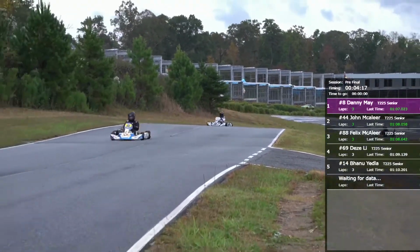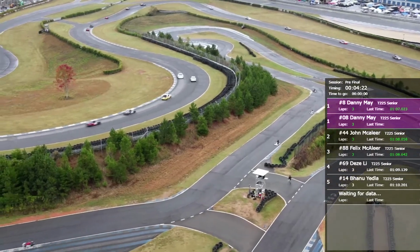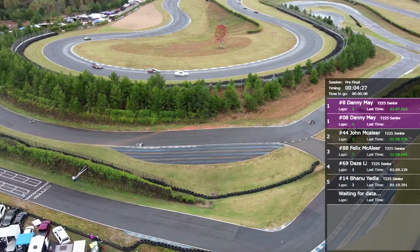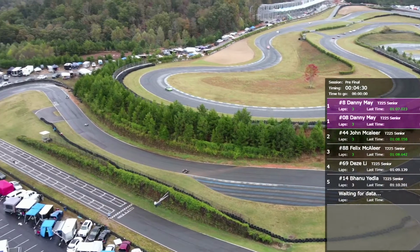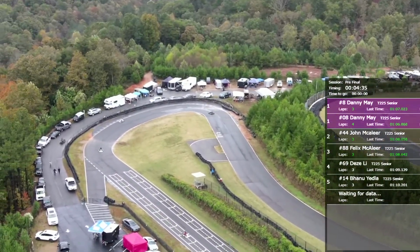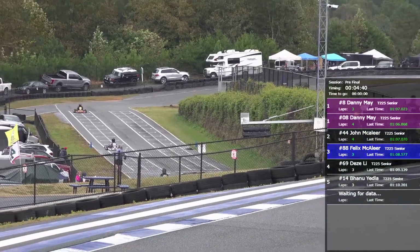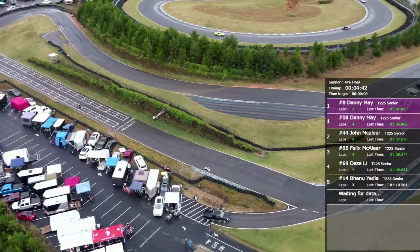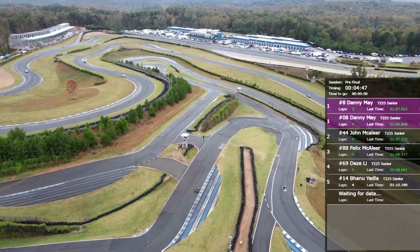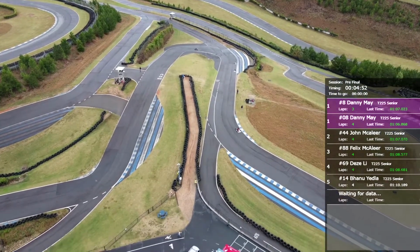Key to success, practice and experience, and I believe Danny May has both as he's exhibiting those here in the T225 Senior Pre-Final. Working on lap 4, he'll be halfway through when he comes to the line this time by. It'll be Danny May, your leader, as he comes out of 17. Comes to the line. Here he comes. Then comes McAleer, John, and then McAleer, Felix. So Danny May, he's looking good.